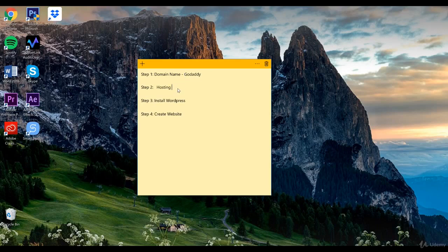Then we're going to go on to step two, which will be getting our hosting. Now, hosting is basically what's required in order for your website to run. Well, why is that? Because without hosting, you can't have a website. You see, all your content, your images, whatever is going to be on your website needs somewhere to be stored, and that's where getting hosting comes in.